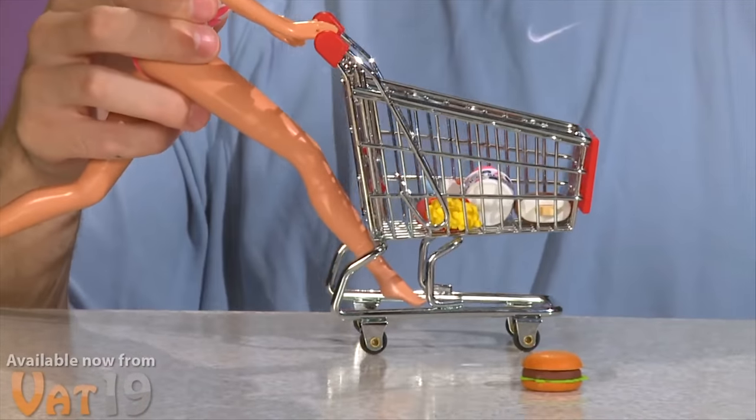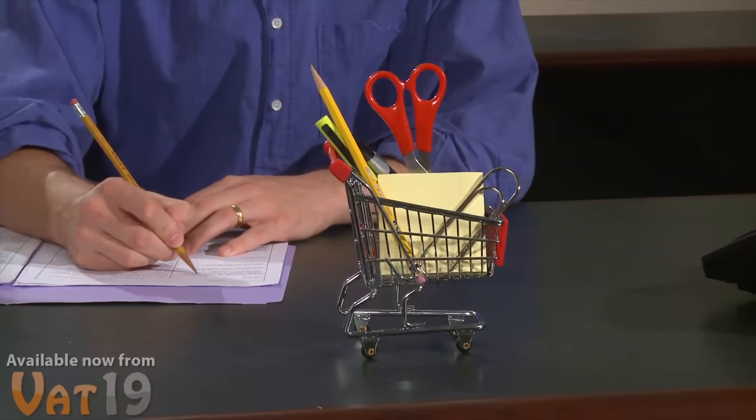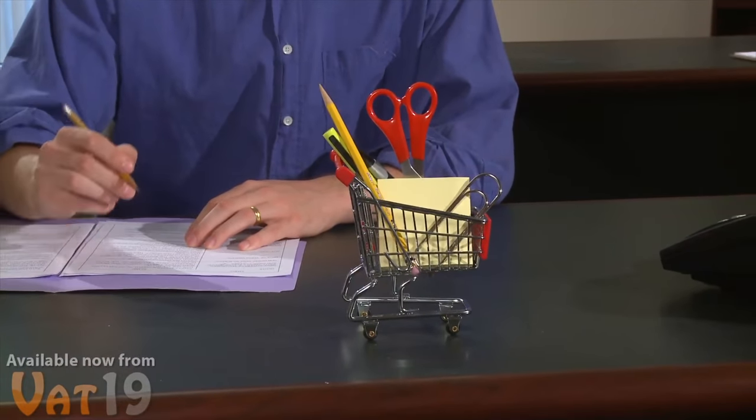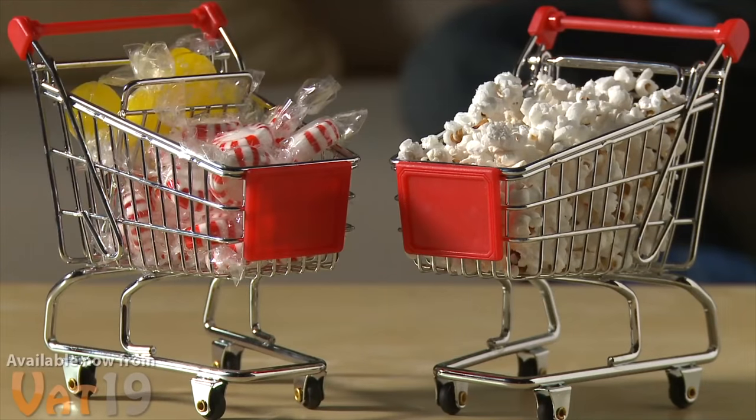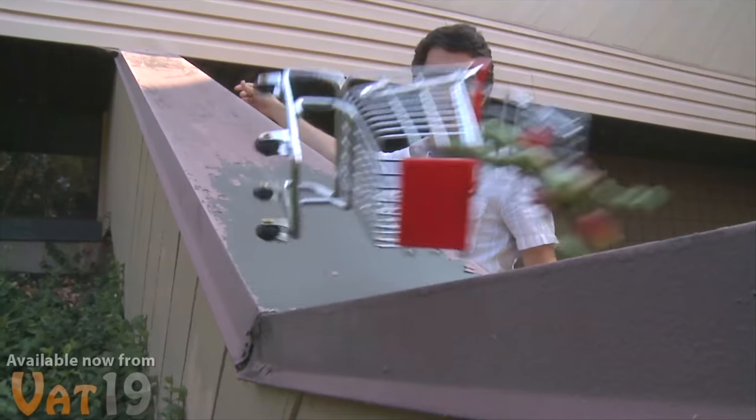It's the perfect size Barbie accessory, if that's what you're into, or you can use it as a desktop caddy for your pens and small office supplies. You could even fill a few with candy and popcorn and bring them out for a party. Or you could send a G.I. Joe on the ride of his life.